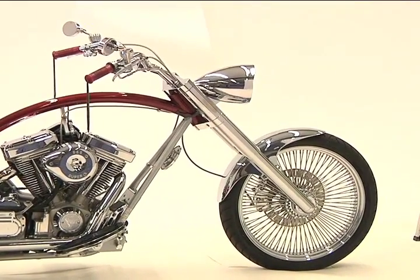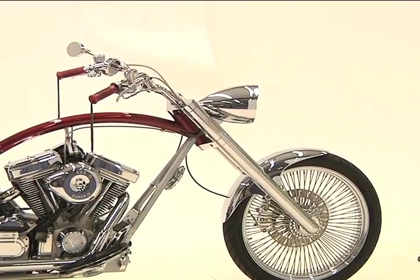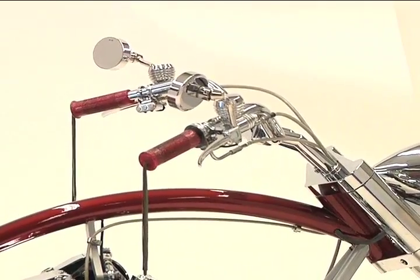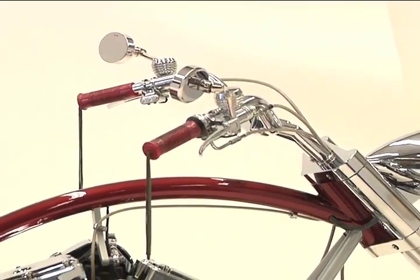Okay, front fork assembly is the fat fork assembly from V-Twin Manufacturing. The light was from Ted Cycle also. Okay, and now let's look at the handlebars. Okay, handlebars are fat ones from Wild Ones. It goes up to Arlen Ness controls and the beehives that we put on there because they're like the bells on the little tricycle. Okay, very good.